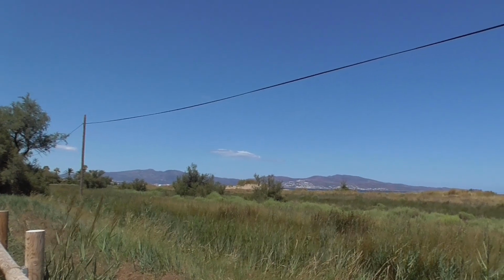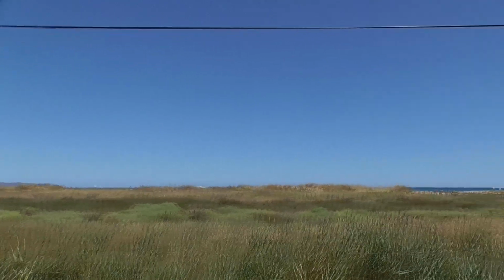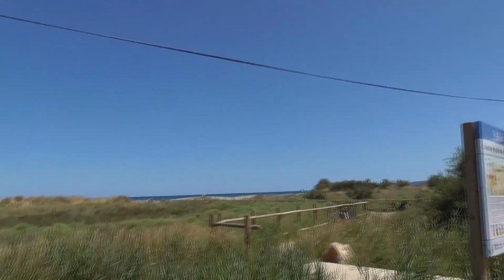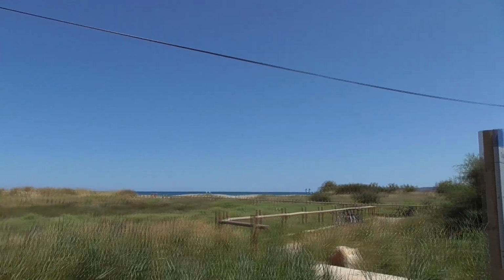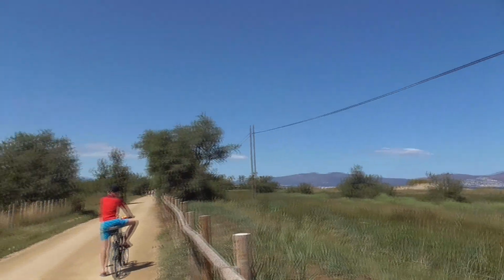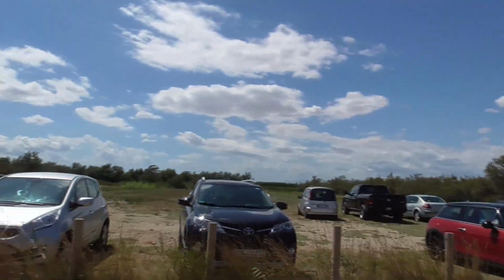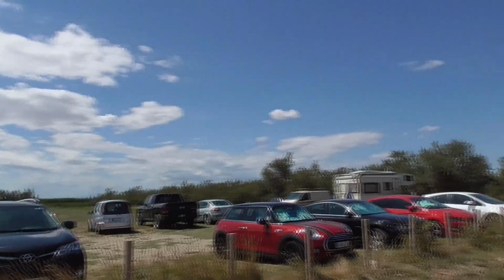Right, so the path's taking a turn to the left, and there we're following the beach. You can see the sea over there. It's the sand dunes, a bit of a sign about that. It's well signposted and it's all off road. It gets quite busy. We've seen quite a few people coming down here. There's a car park here as well, so I expect some people to try and camp out overnight.